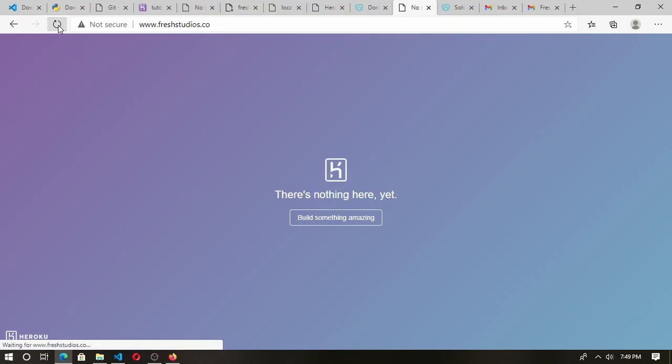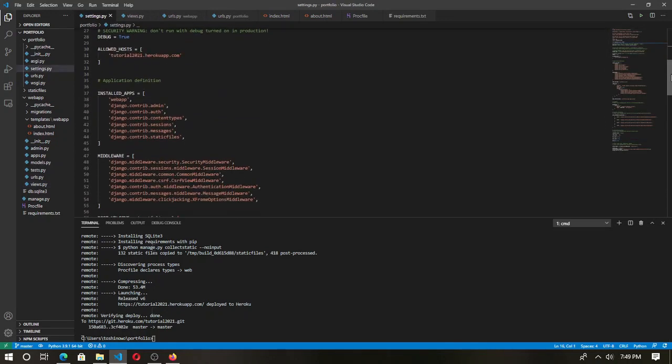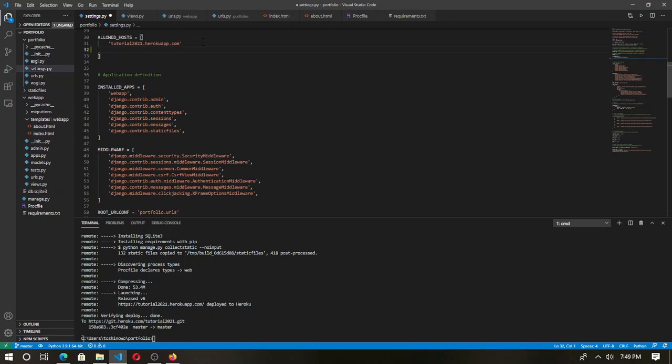And yeah, so this is cool. What we need to do is one last thing actually. In settings.py, we need to come down here to allowed hosts. As you can see, we have tutorial2021.herokuapp.com added. We just need to add this custom domain that we bought, and make sure you have the comma there. In a string, just add your URL. In my case, it's going to be freshstudios.co. And then you want to hit save.